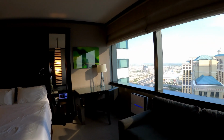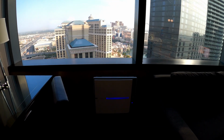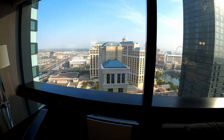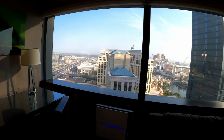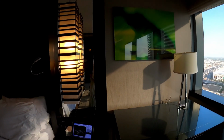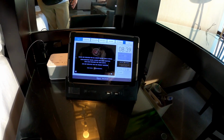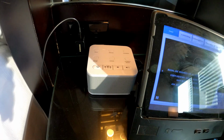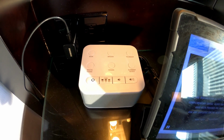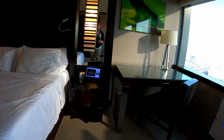So here's, as we come around this way, you can see part of why they call this a Staywell room. This is basically like an ionizer, to clean the air. So the premise behind this room is to have good air, fresh air, nice scents, and nice sounds. So you can control pretty much everything from this iPad if you would like. We've got some USB ports, and here's where I mentioned the sounds. You have rain, brook, thunder, white noise, ocean, summer night. So it's just an option in the Staywell rooms.